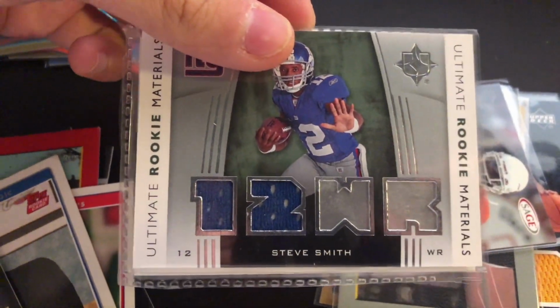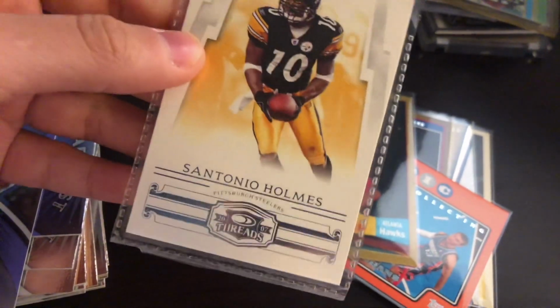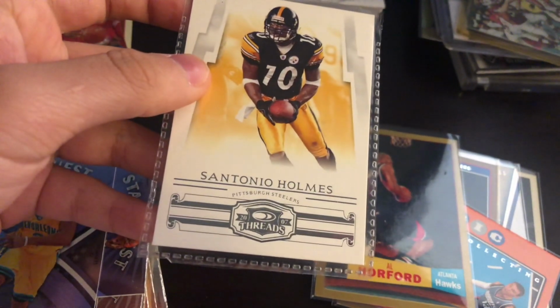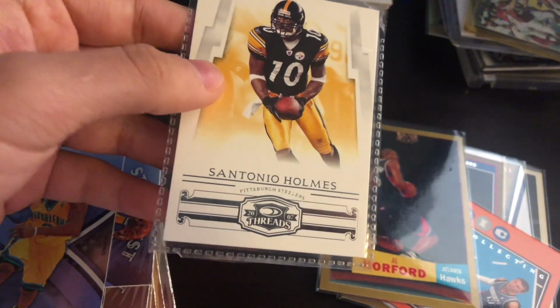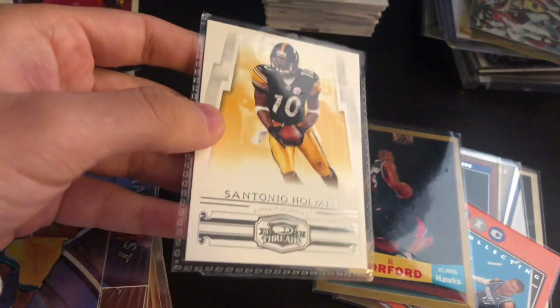Random jersey of Steve Smith. I also thought this was funny. If you can tell, this isn't a top loader. This is one of the binder sleeves. So I must have, as a kid, cut it up and used this as a sleeve, I guess. I don't really know. I just thought this was funny.